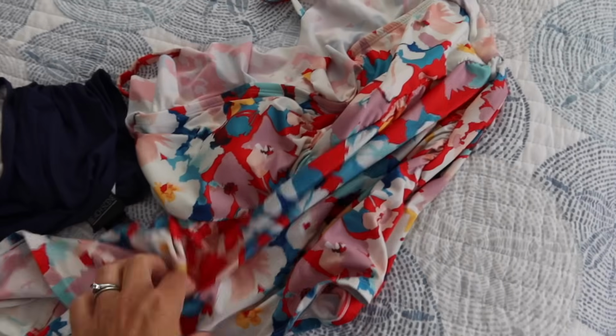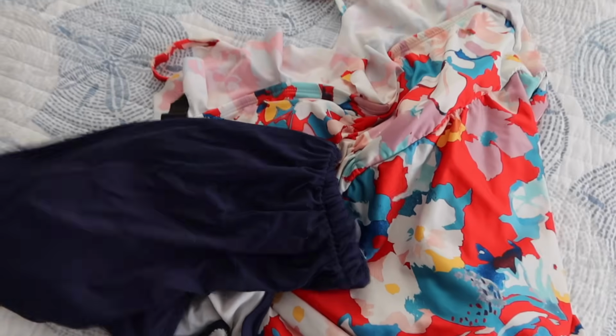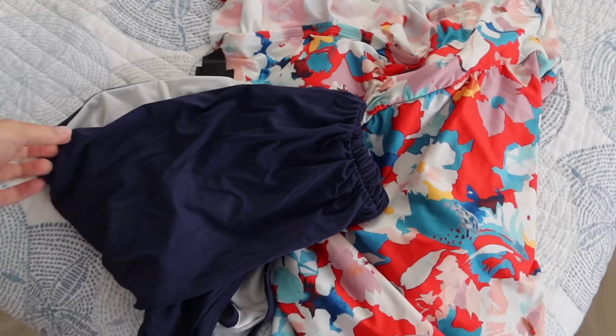Bathing suits are a good thing to go through and declutter. I would say yearly or every other year, depending on how much swimming you do. So I know firsthand that bathing suits literally fall apart. If you've been in chlorine, they just do not last.